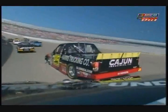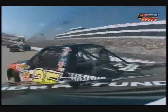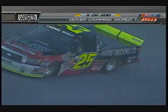Watch the front tires on this 25 Harris Trucking truck. Now he has no idea he's going to get it. Watch the front tires. Look how far they were. They followed the racetrack. When he got sideways, his tires were going straight down the racetrack, and his truck was 30 degrees sideways. What a save.